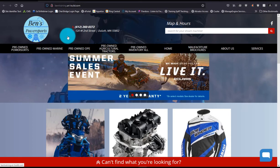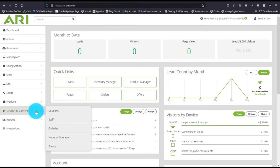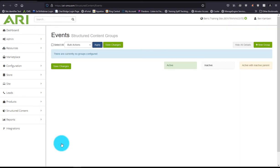To access this tool called the Events tool, you can go back to your dashboard. Within Structured Content, you would go down to Events. Once you reach the Events page, it's pretty easy to do. You would first add a new group.